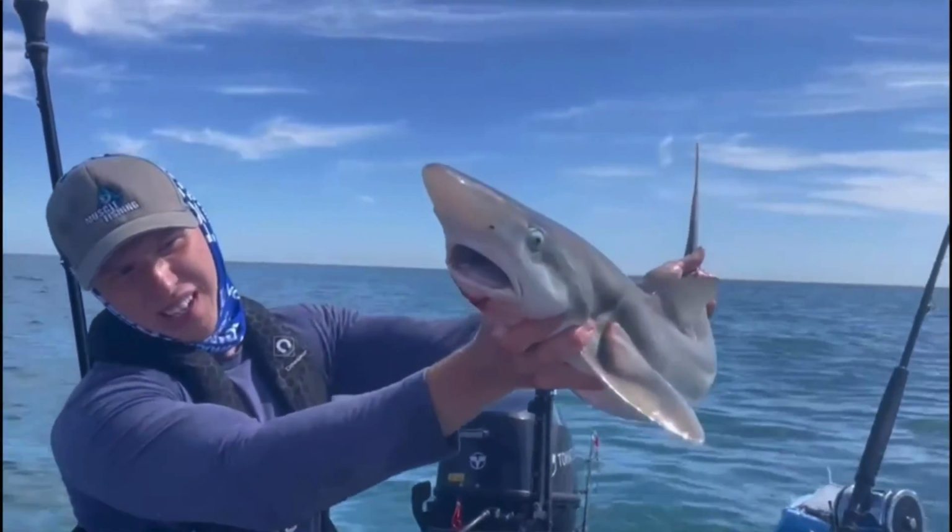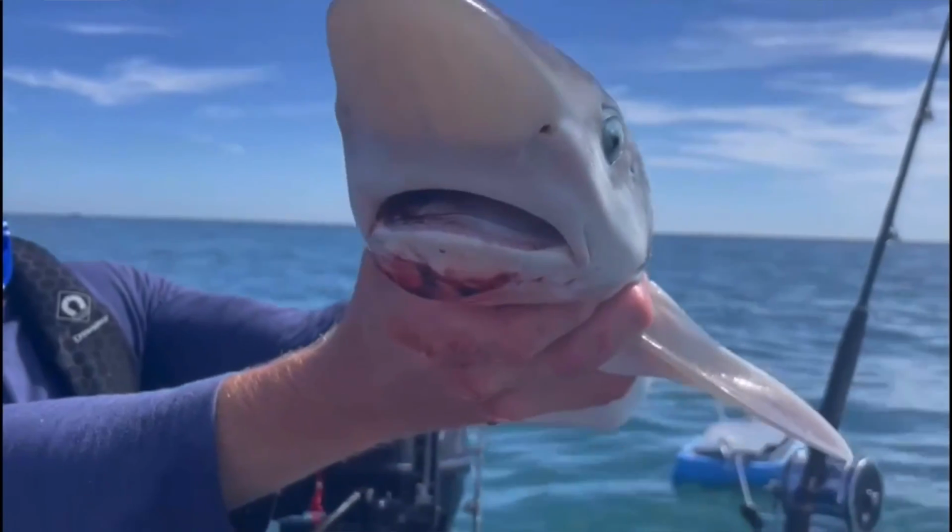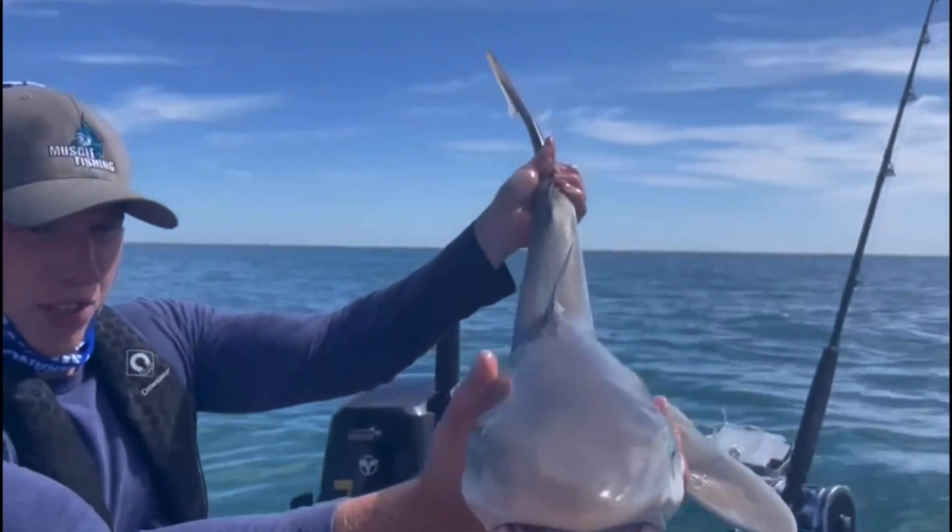So we've learned where we can locate them, we've learned what time of year we can catch them, we've learned the best rig to use to catch them. So let's talk about what baits we want to use. Now, I am a firm believer in match the hatch, which means whatever the tope are feeding on is ideally what you want on the end of your hook.